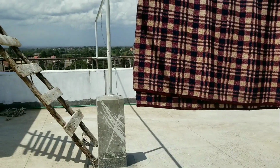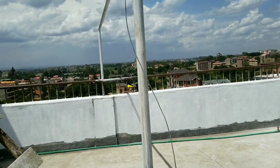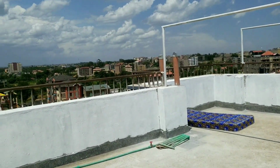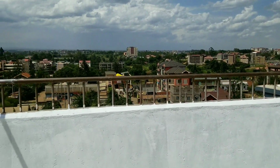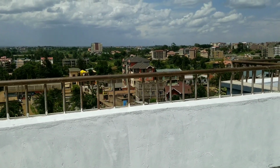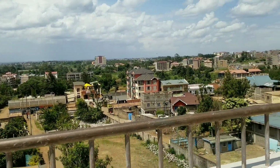So this is the rooftop area. I managed to go up to the rooftop area. I actually wasn't the only person filming this apartment. We were given permission, 3 of us. So I figured I might as well. But then from up here, you can get a good view of Ruiru.